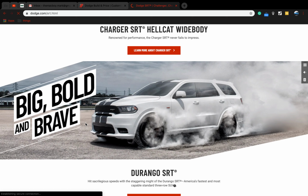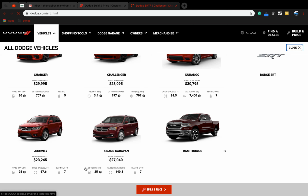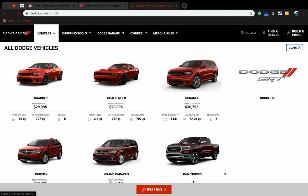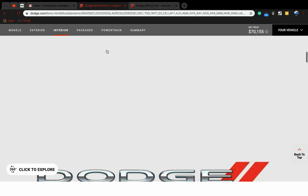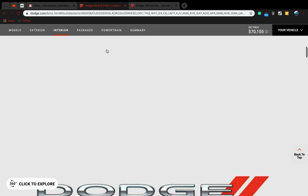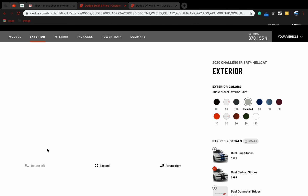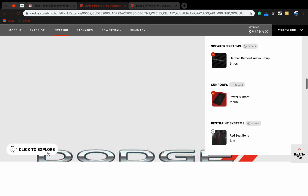I haven't been following Dodge, so I don't know where the Viper is, but I'm kind of wanting to spec a Viper up, but the only thing we could spec up is a Challenger. That's why I did the Challenger. I customized one. Let's do the 360 Explorer. Wait a sec. It's kind of bad. Yeah, click to Explorer.